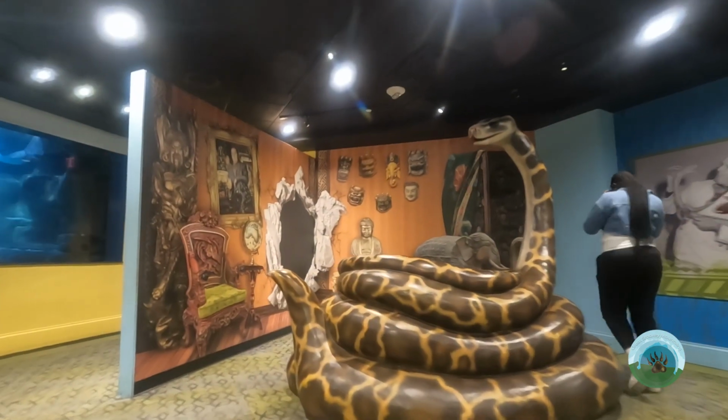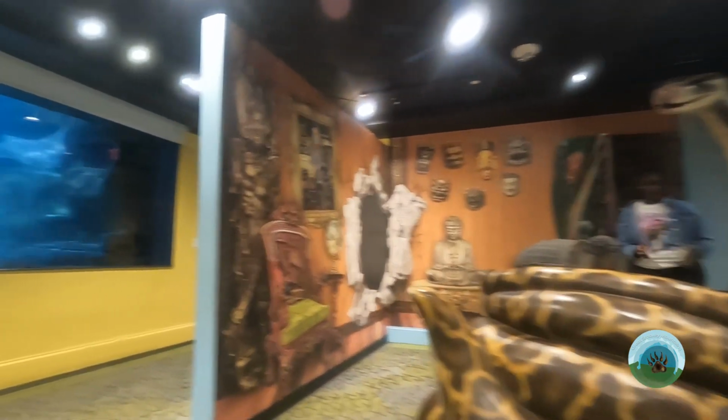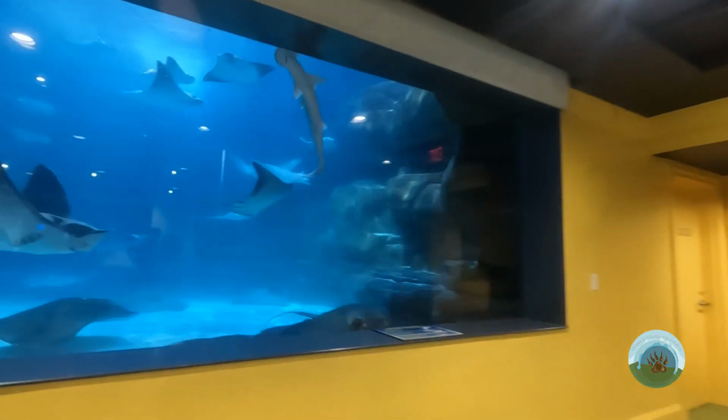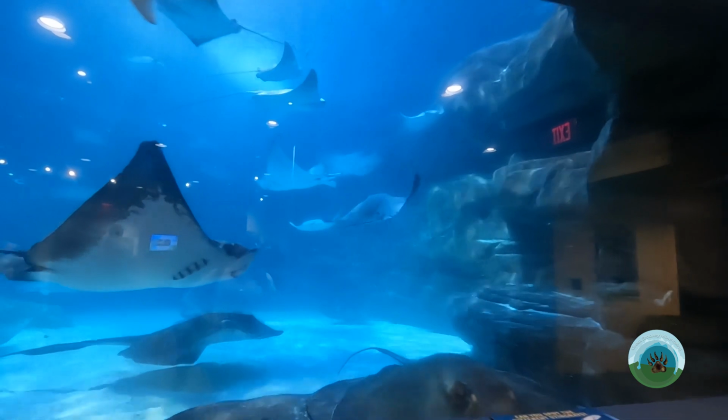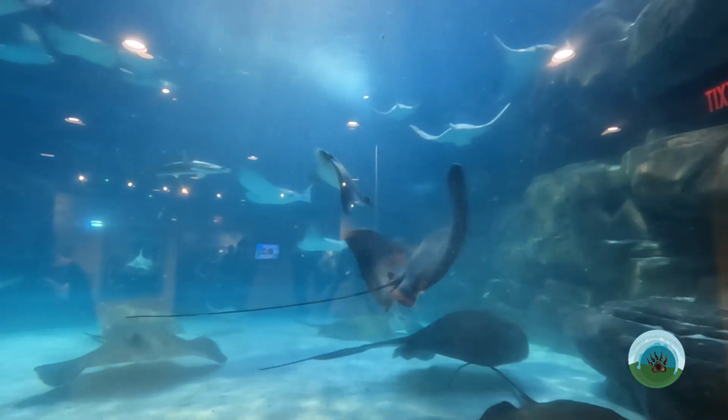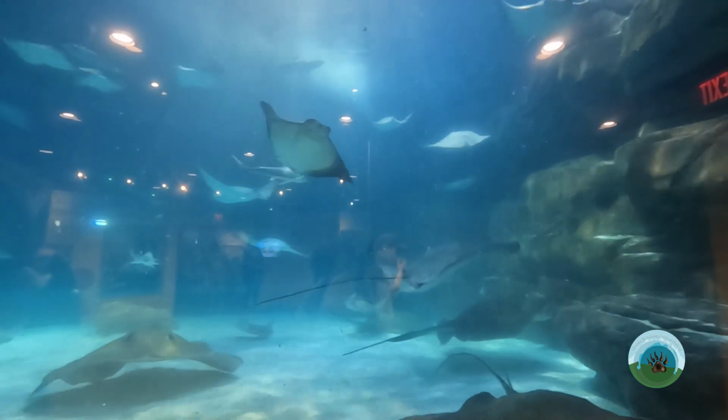There is the stingray exhibit as well. In the lower levels, you can watch as manta rays and stingrays glide around in their own enclosure. If you want to have a more hands-on experience, you can also pay to hand feed the rays.